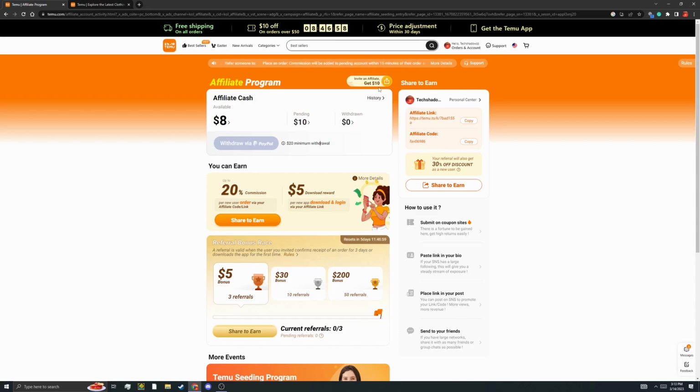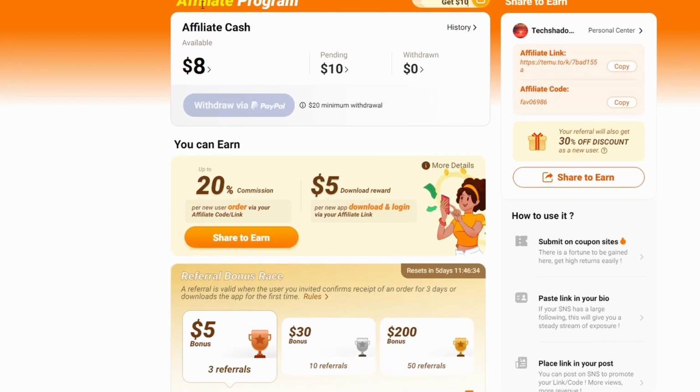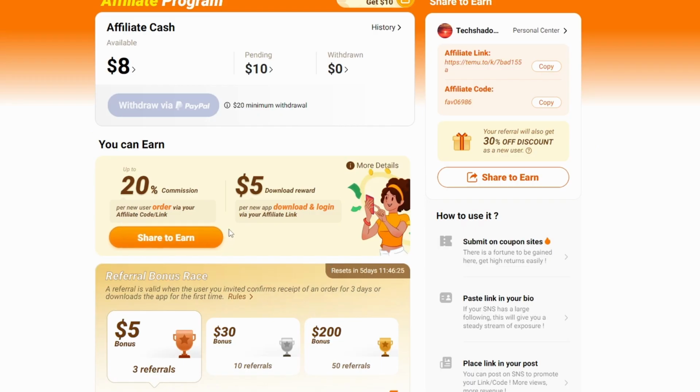The first thing that you want to do is sign up to their affiliate program. This isn't allowed to everybody, but if you use the code in my description, then you can actually sign up to be an affiliate. So you want to use the link in my description, sign up to be an affiliate, and then go to share to earn right here. After you go to the affiliate program tab, go to share to earn, and then you see that you have your affiliate link. So you want to use your affiliate link and send it to literally anybody.